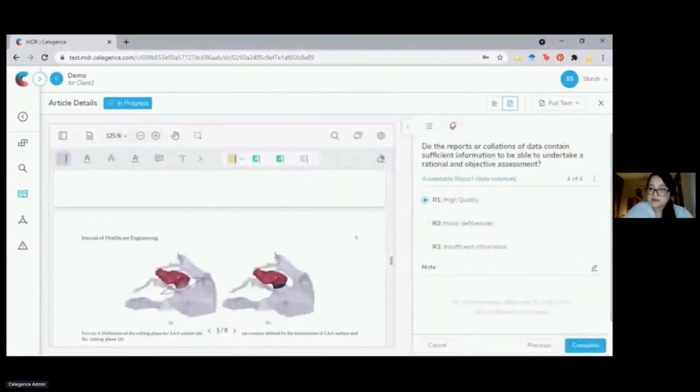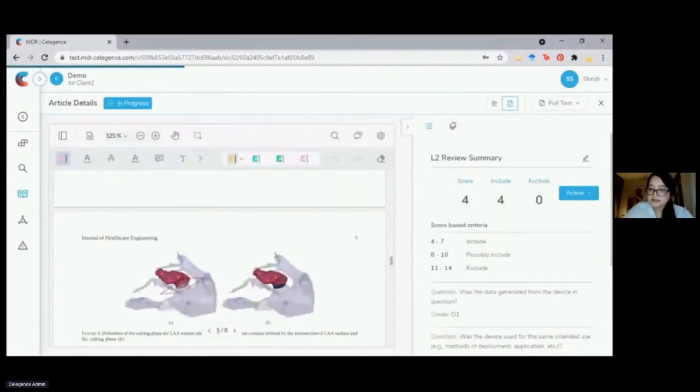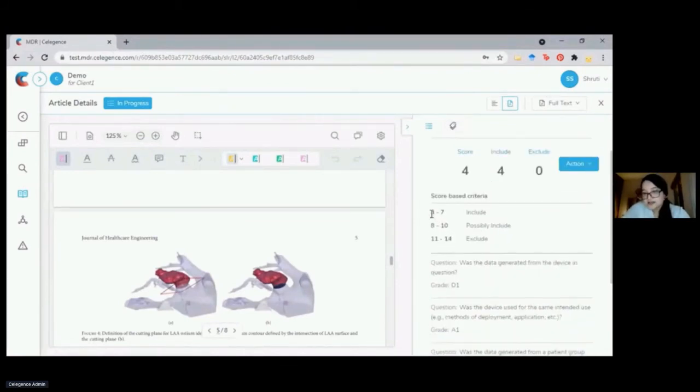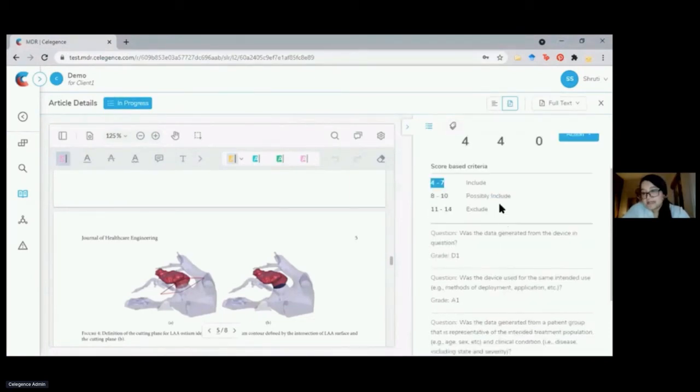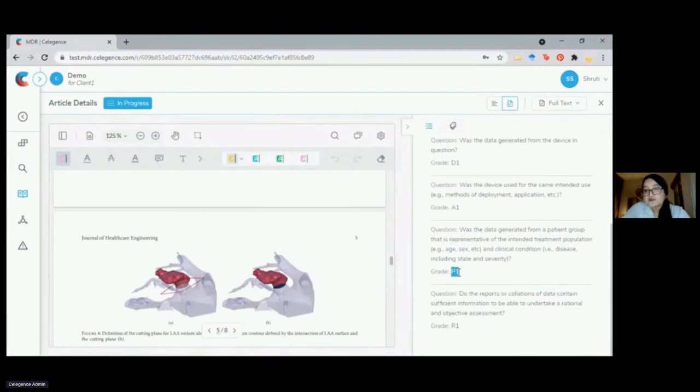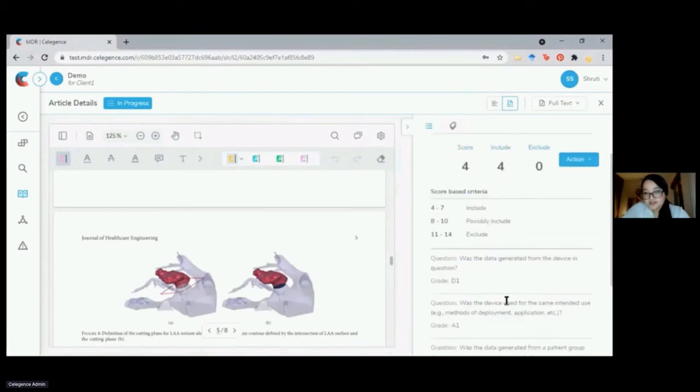Let's go back to our review, and I complete it. I have configured a score-based evaluation here. So if certain articles fall under a particular score, you can include it or exclude it. This is also optional. You can choose not to have a score-based evaluation and go only for a grade-based evaluation. Or if you want to have only one list of questions, that is also a possibility. So we finally include this article.